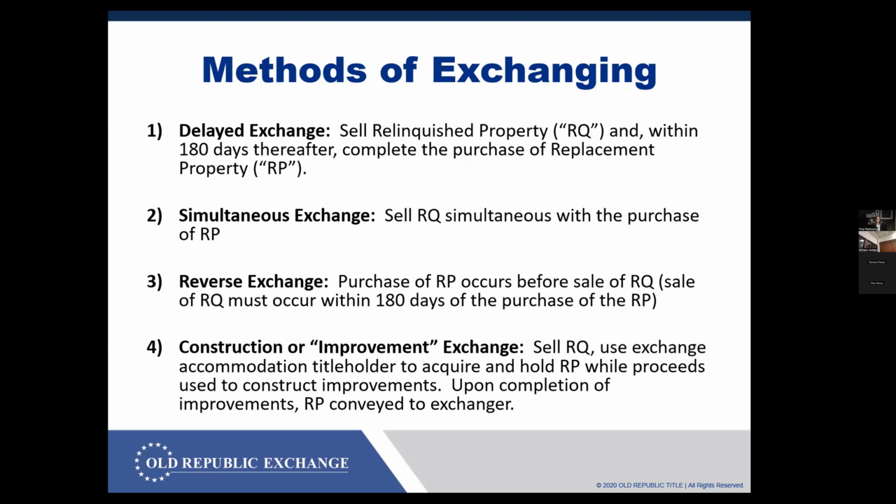Same timelines are in play. You're going to close on the property you wish to purchase. You have that 45-day window to identify the property you're going to sell, and a total of 180 days to sell and close on that relinquished property. This is a good option.